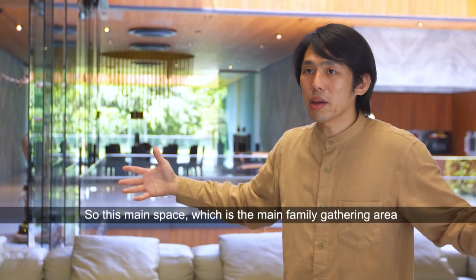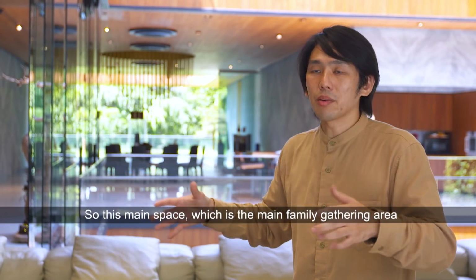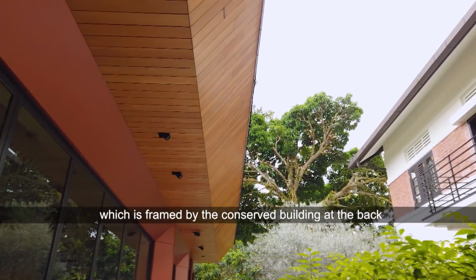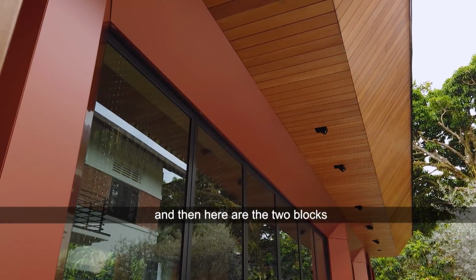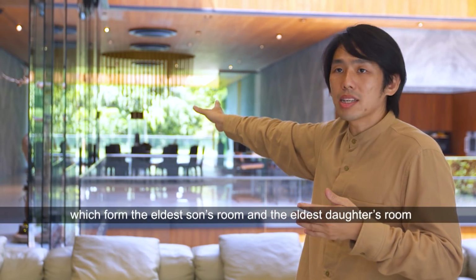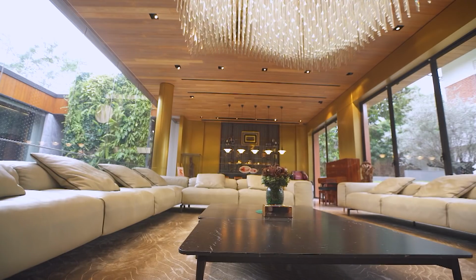So this main space, which is the main family gathering area, is almost like a courtyard, which is framed by the conserved building at the back. And then here are the two blocks, which form the eldest son's room and the eldest daughter's room.